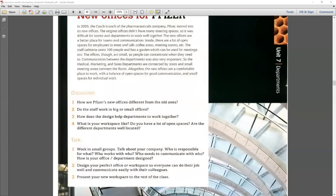The old offices didn't have any mini meeting space. But the new offices have open spaces for meeting. Do the staff work in big or small offices?